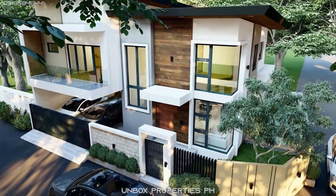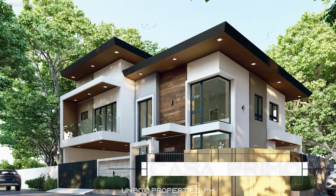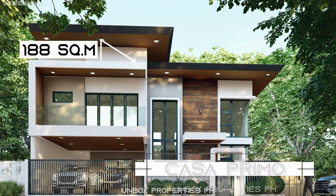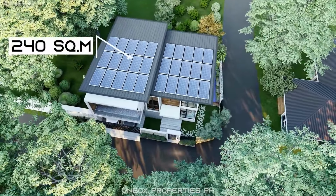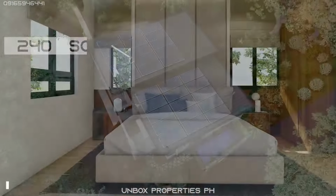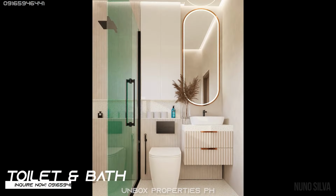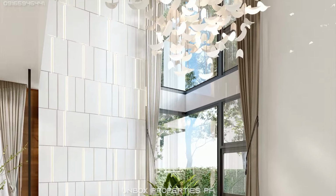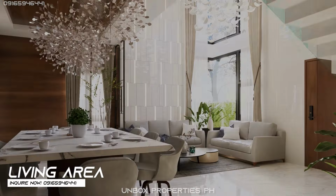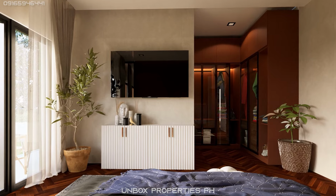The first ever pre-selling housing lot in this esteemed development, the Smart Casa Primo. This corner lot masterpiece spans 188 square meters with a total floor area of 240 square meters, offering a grand living experience with four bedrooms, each equipped with its own toilet and bath for unparalleled comfort and privacy. Designed with high ceilings and fully furnished, this house guarantees immediate move-in convenience. Our modular cabinetry ensures a seamless blend of style and functionality.